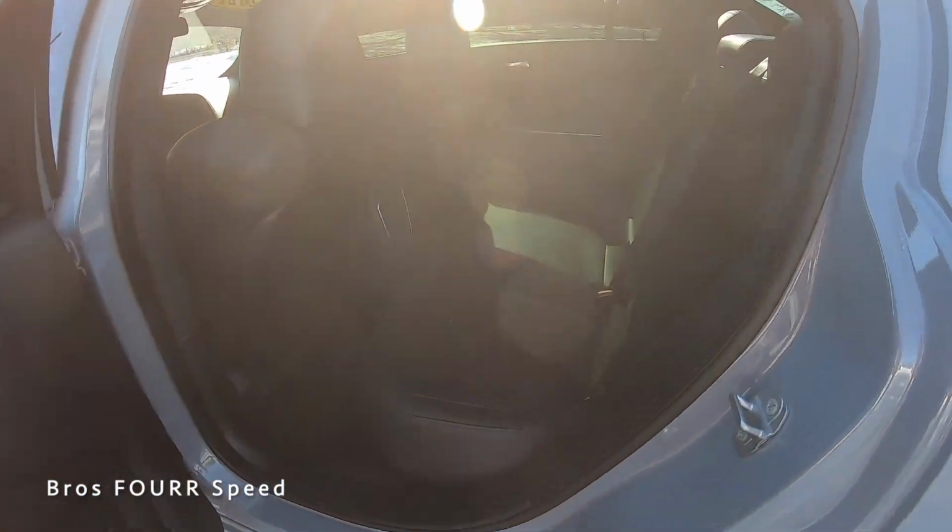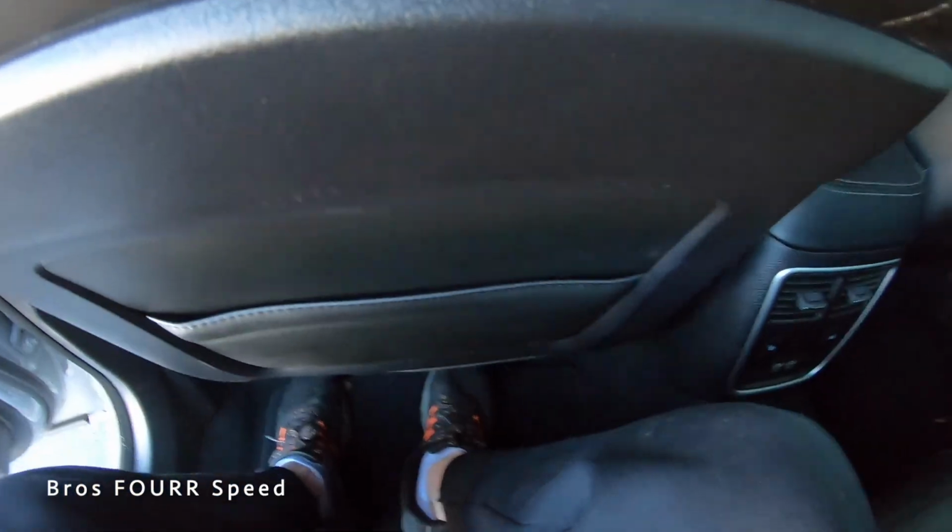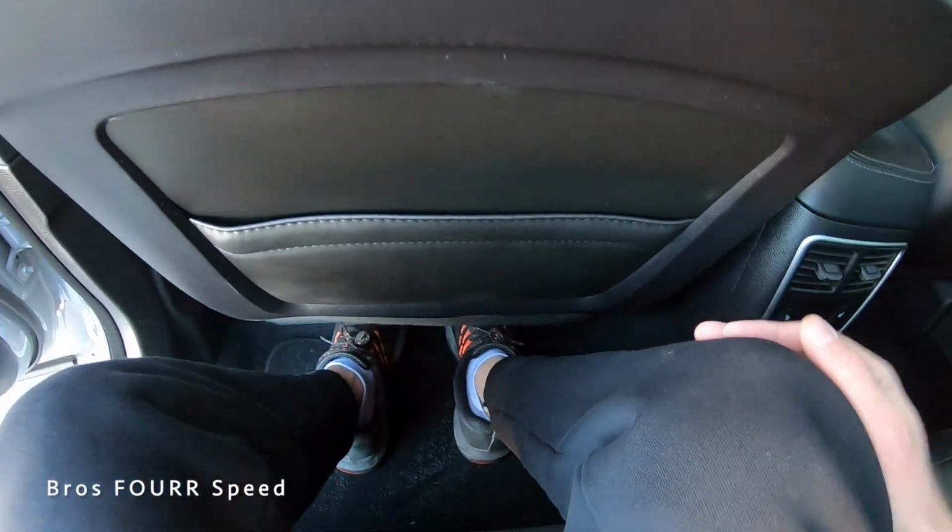And now at 5'10", let's go ahead and hop in, where you'll see behind the front seat here, I have it set at my height. I have plenty of room for my feet and my legs. There's even some storage there if you need to use it. And I have a few inches above my head here. It's actually a pretty comfortable seat.